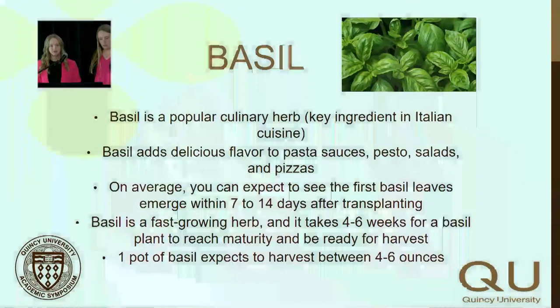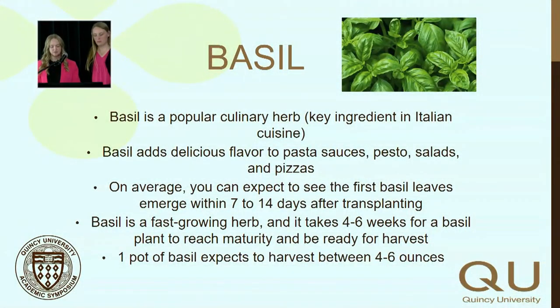Thank you, Alex. On the screen now, you can see some pictures of our tower garden and some of the vegetables we have planted. One of the vegetables we decided to put in our tower garden was basil. Basil is a very popular culinary herb that is a key ingredient in Italian cuisine and adds delicious flavor to many foods, including pasta sauces, pesto, salads, and pizzas.